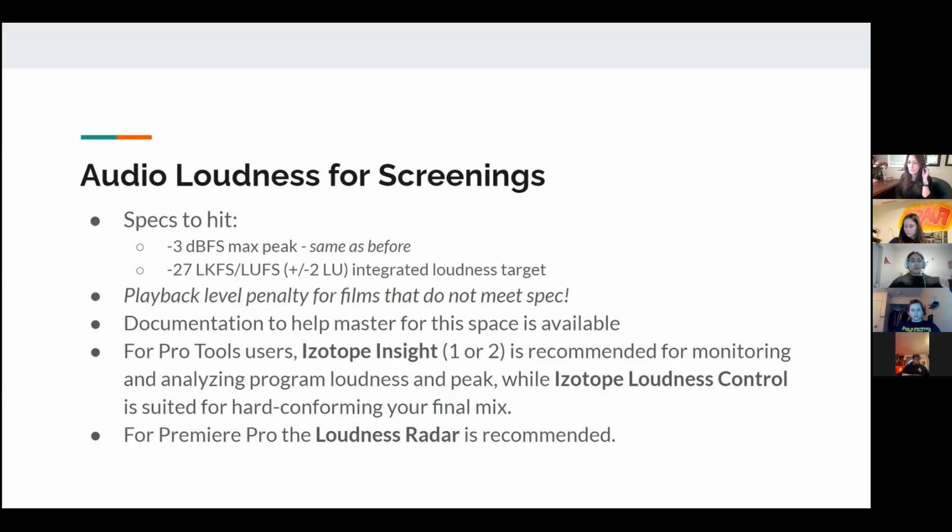And obviously, again, the documentation is there on our website to help you know how to check the audio. And we also have some tutorials as well, YouTube tutorials on our website to do that. So not just documents, but videos as well.